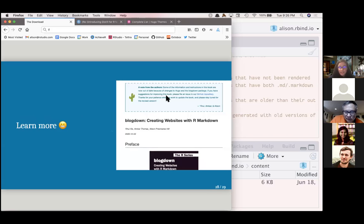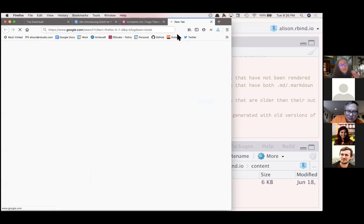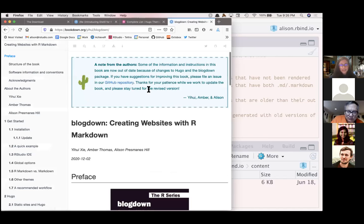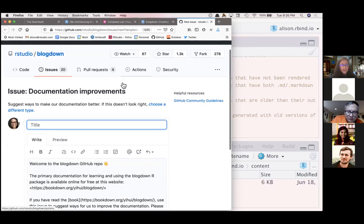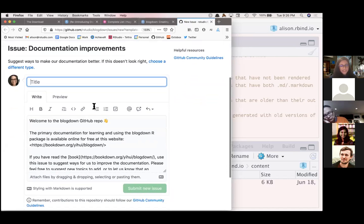So we do have a link there. If you go to the Blogdown book, suggestions for improving the book, and please file an issue in the GitHub repository. I'm going to show you what that looks like right now. So if you Google Blogdown book, it's the first link that comes up. If you click on the link there, it'll take you to a place to make a suggestion for documentation improvements.